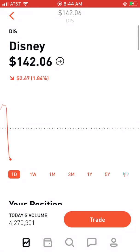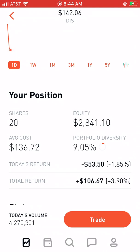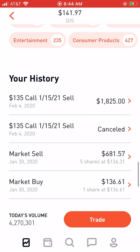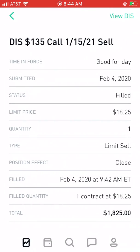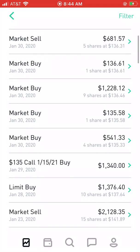So it looks like Disney here is tanking. It's down 1%. My average cost is $136 for a total return of $106, and I have pretty much made up my loss with a covered call, I believe, or I did sell a call option. Let's take a look at what I've been talking about here.